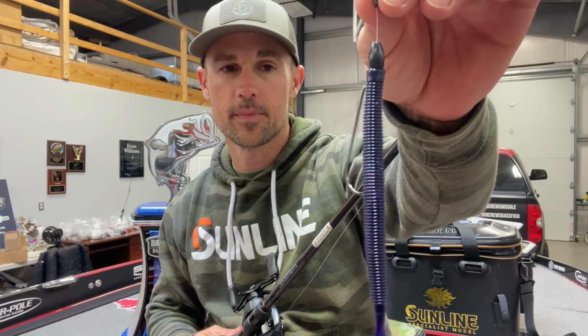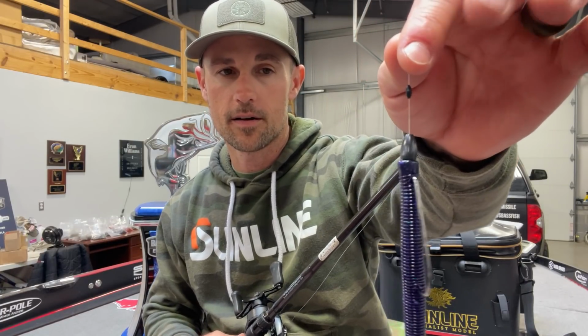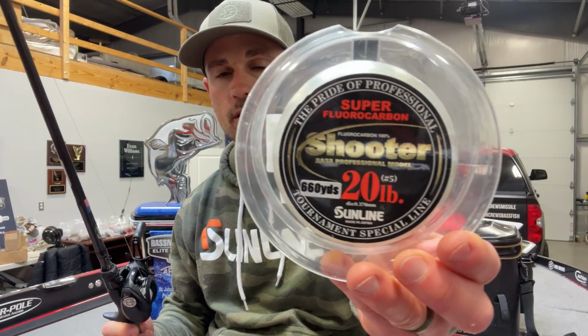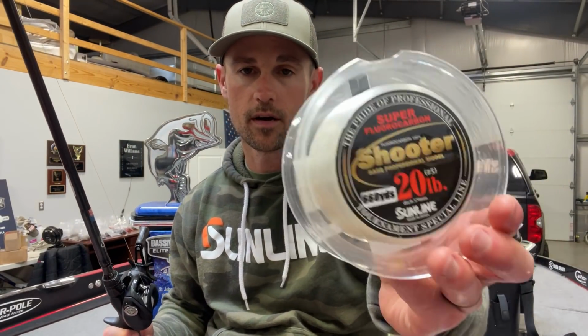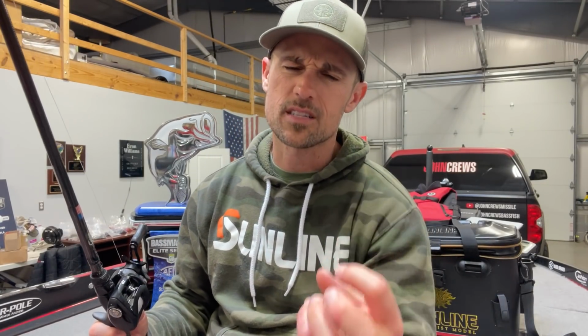That's it right there. Missile Baits Quiver, 1/4 ounce weight, 20-pound Sunline Shooter. That's my line right there, 20-pound Sunline Shooter. That's what I always flip with. People ask about the difference between Shooter and Sniper. Shooter is your flipping line, a little more durable, a touch bigger diameter, more like a Trilene XT kind of line. The Sniper is more like an XL, a little better pliability, a tiny bit smaller, more for casting, cranking, things like that.